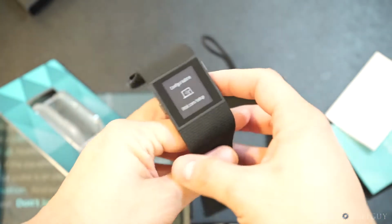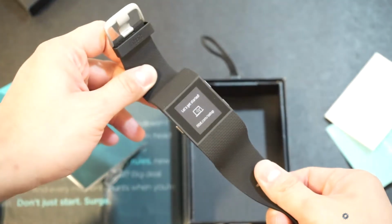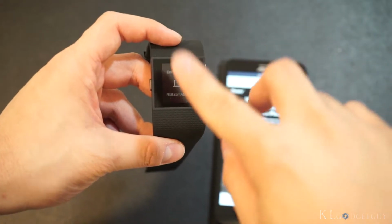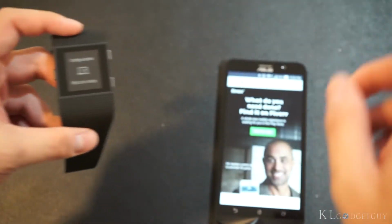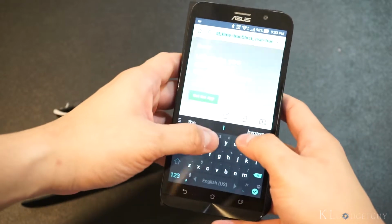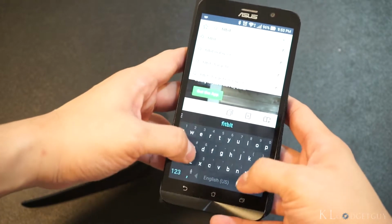Alright, so moving on, we are going to activate the Fitbit Surge on our phone. So according to the screen here, we are supposed to go to fitbit.com/setup. So I'm going to type the link right on my Zenfone 2, which I've just finished reviewing previously.